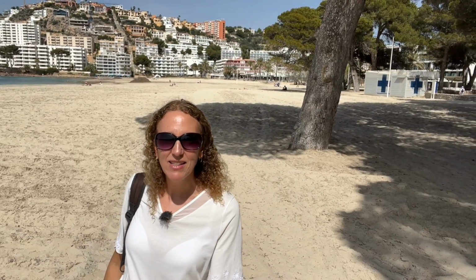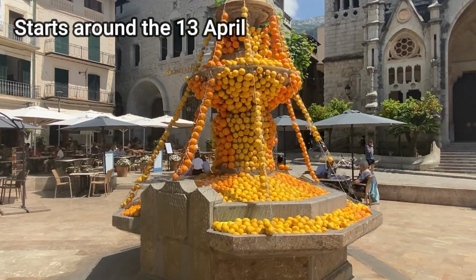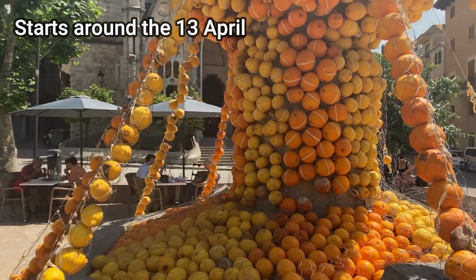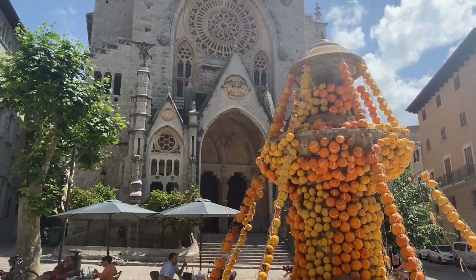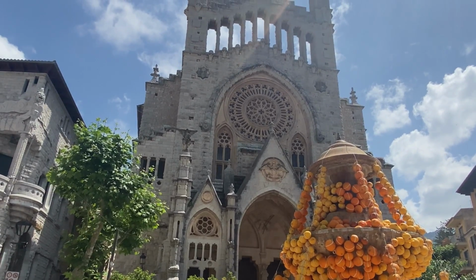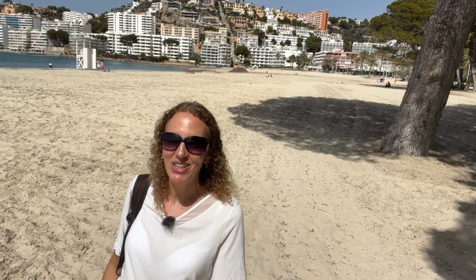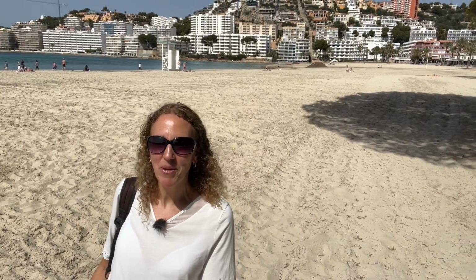And let's not forget, we've got the Orange Fair taking place starting at the end of April, which rolls into the beginning of May too. It's a showcase of all the food and lovely dishes and the restaurants over in Sóller and Port de Sóller. So again, there's going to be more information nearer the time of the participating restaurants. So go and check that out. If you're in the area, it's going to be a great opportunity to go and try some signature dishes in some key restaurants.